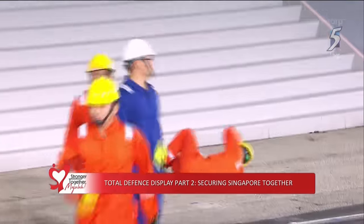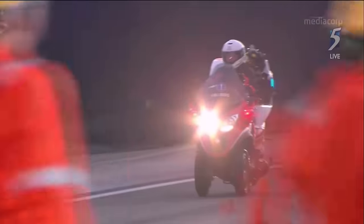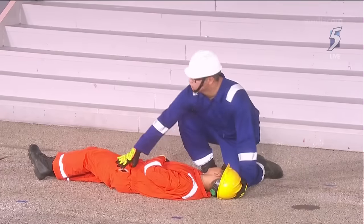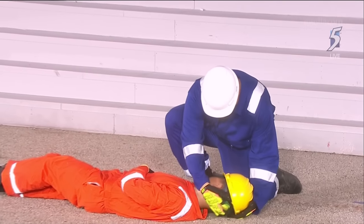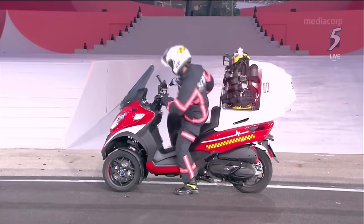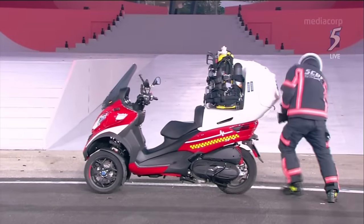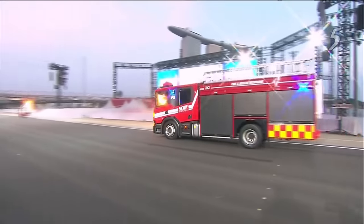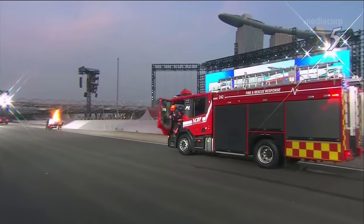Emergency responders from the Singapore Civil Defence Force have arrived, leading the response of the fast response bike and the light fire attack vehicle, also known as the Red Rhino. Swift and nimble, both vehicles are often first to arrive on scene during emergencies. Entering the promenade is the pump ladder, commonly known as the fire engine. It is the backbone of our frontline response against fire and rescue incidents.